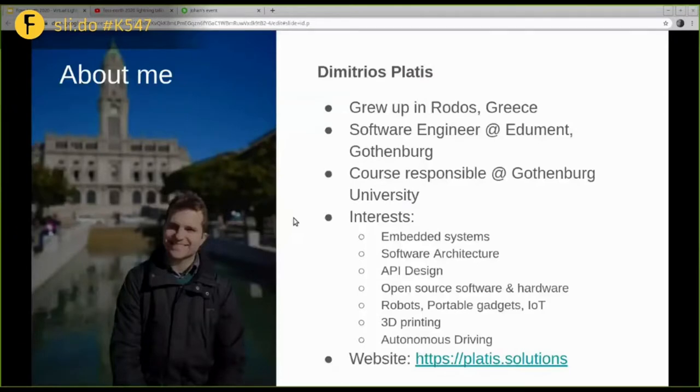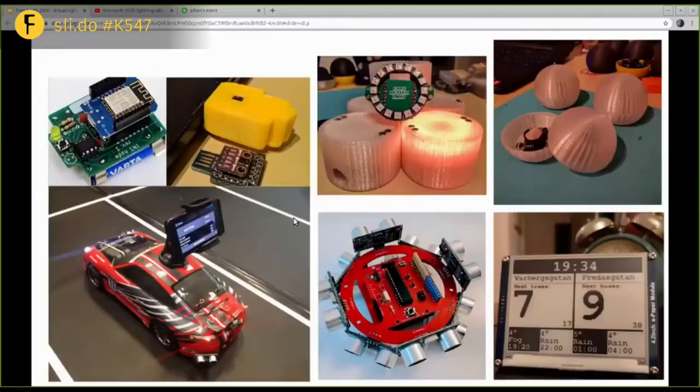So very briefly about me, I'm Dimitris, grew up in Rhodes, Greece. I work for Edument and Gothenburg University. I like embedded systems, software architecture, API, and I'm a lot into open source. So pretty much every evening I am into different open source projects, and especially I really like ones that are involving both software and hardware. Even though I'm basically a software guy, I do like to play around with hardware. I see it as the necessary evil to do cool stuff, if I may say so.